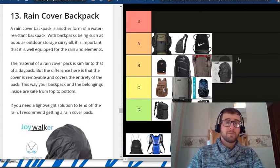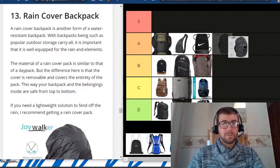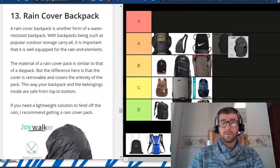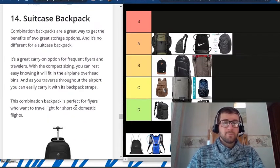I have a normal backpack that came with a rain cover, and it turns into this. So this is pretty much just a normal backpack with a cover. A tier. Suitcase backpack. This is garbage.